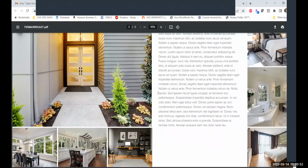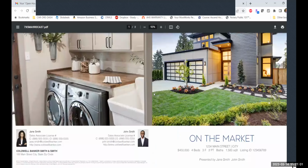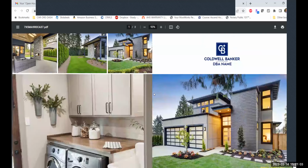Wow. And then if I want to use this on a heavy stock paper, I pay a little bit more, and I can make it a thick paper. It's going to look good. Okay. This is at our fingertips.